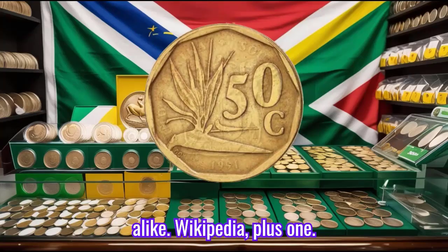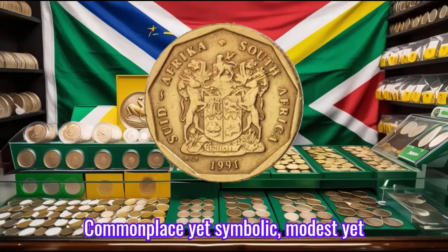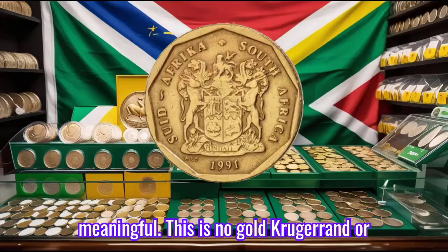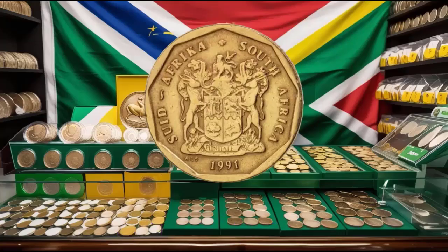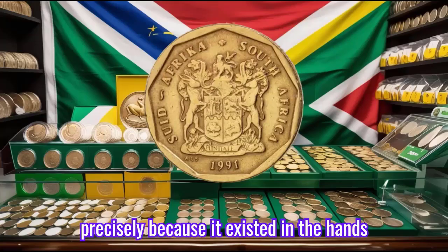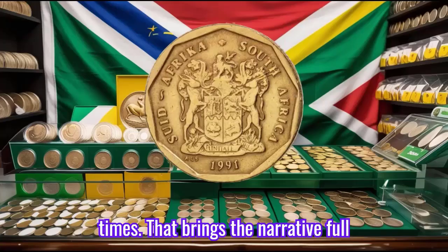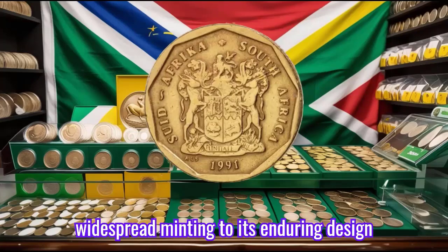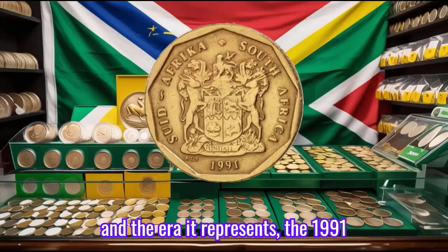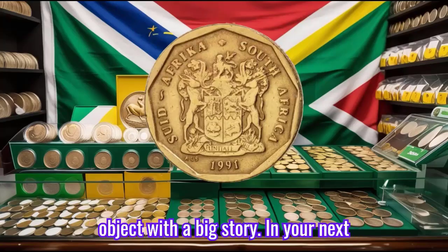It's the duality that captivates. Commonplace yet symbolic, modest yet meaningful. This is no gold Krugerrand or rare proof piece, but it resonates with value, historical and aesthetic, precisely because it existed in the hands of ordinary people during extraordinary times. That brings the narrative full circle, from its humble material and widespread minting to its enduring design and the era it represents. The 1991 South African 50-cent coin is a small object with a big story.